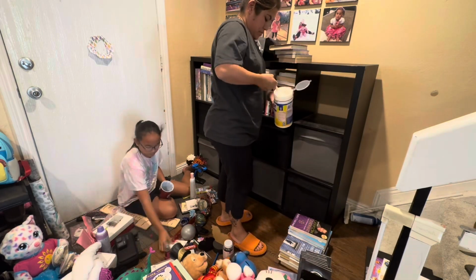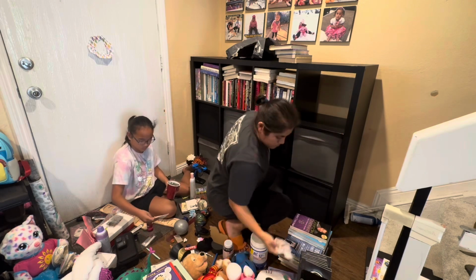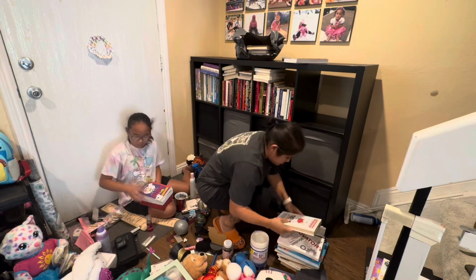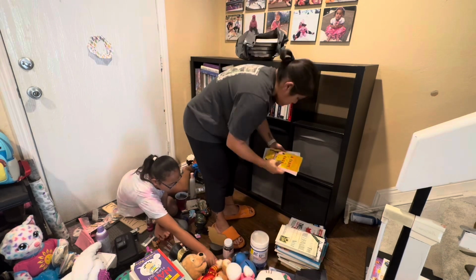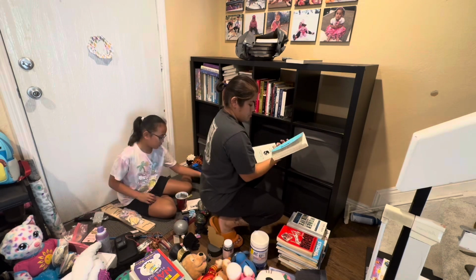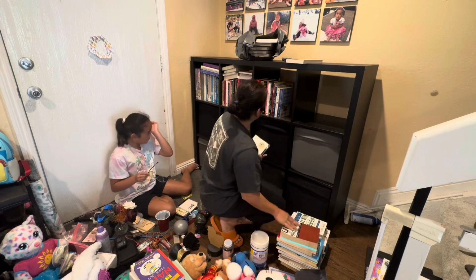So right now I'm just pulling out all the books, and I'm going to wipe down these shelves or cubes, and I'm just sorting through them. I'm going through the ones that I don't think I will ever read. I'm going to put them to the side. Ones that I believe I will read, and I don't want to let go of them yet, I'm going to put back on the shelf and organize it, trying to do it based on author and size.